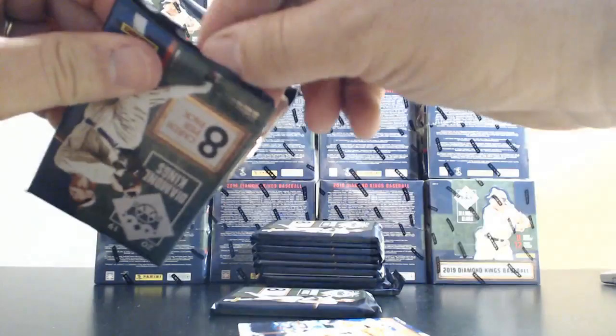When you actually sort as fast as you do, you can watch the break. That's right. Yeah, you can actually see what's being pulled, as opposed to having your back turned to me.